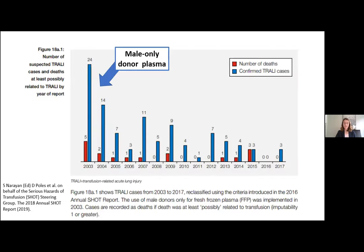These measures have led to a decreased incidence of TRALI, which has been shown in multiple blood systems worldwide. So this figure is from a UK report in 2017 that showed a reduction in the number of cases of TRALI after female plasma donations were excluded back in 2004.